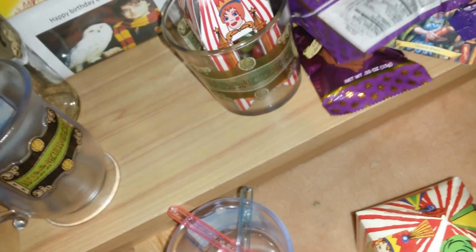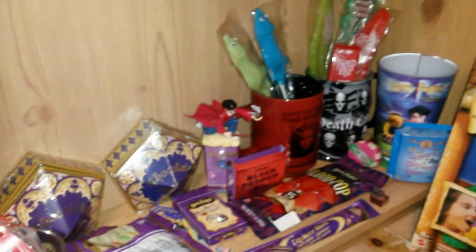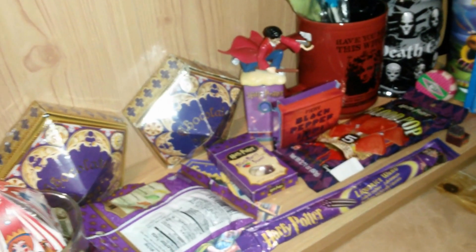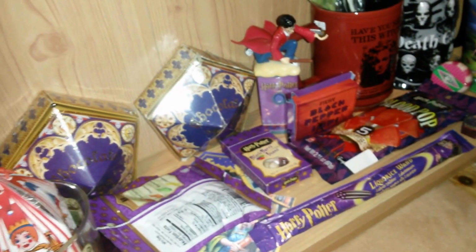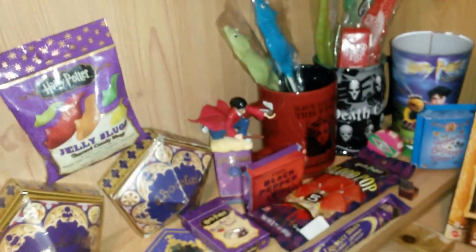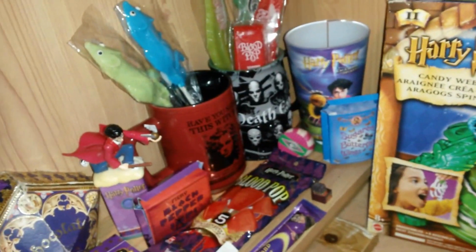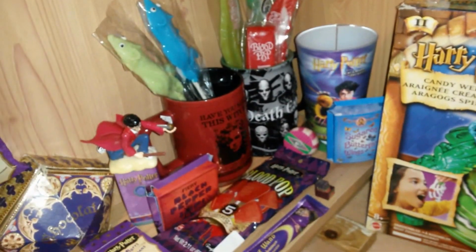So yeah, that's all my sweets collection. And like I said, I am looking for the old sweets, or any Harry Potter sweets really. So if you are selling any, or you know anybody that is selling any, please let me know. Coca-Cola especially. I'd like a Coca-Cola bottle or packaging or something that has Harry Potter on it.